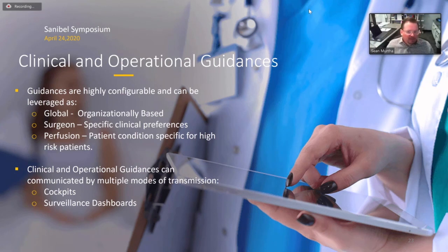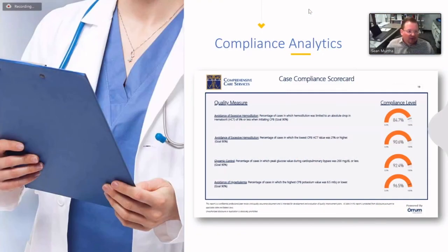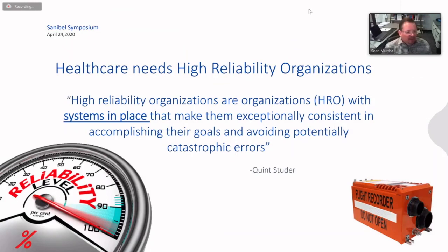Obviously, in compliance and analytics, we're storing data and asking how compliant we are to what we're doing. This gets back to the conversation we had earlier: high reliability organizations have systems in place that make them exceptionally consistent in accomplishing their goals and avoiding potential errors. I can't emphasize this enough, we have this technology available to us. I think it behooves a lot of us from a departmental standpoint to go to our organization and say, hey, we really want this and we really need this. Regardless of who you choose, there's some really great technology out there and it's constantly being developed. So we support the one we like, and there are many different areas.